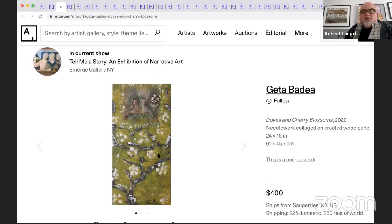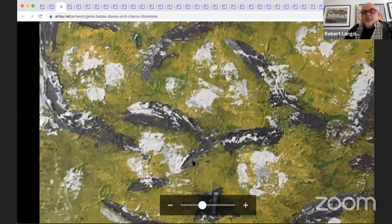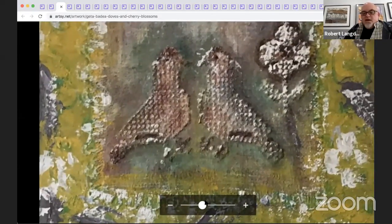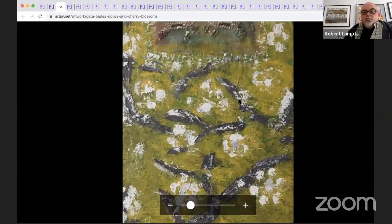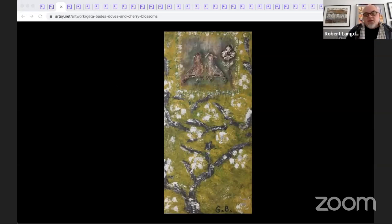This is a piece by Jetta Badea. Jetta has been using a lot of needlepoint in her work lately. So this is all needlepoint that is attached to the canvas. Another piece that's got some real wonderful texture to it that definitely deserves a viewing in person. It's called Doves and Cherry Blossoms. It's needlework collaged on cradled wood panel.